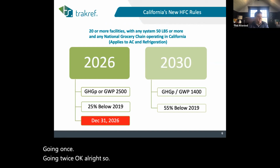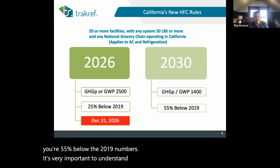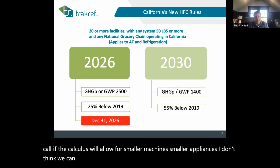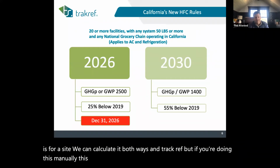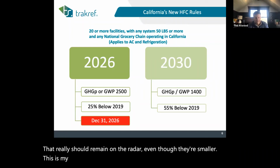So then you look to the right for 2030, and the expectation is, again, you're 55% below the 2019 numbers. And it's very important to understand that until the state figures out if the calculus will allow for smaller machines, smaller appliances, I don't think we can really have a credible calculus determination of what the GWP is for a site. And we can calculate it both ways in TrackRef, but if you're doing this manually, this becomes really complicated and a patchwork of math, and it leaves certain things off the radar that really should remain on the radar, even though they're smaller. This is my second biggest concern right here.